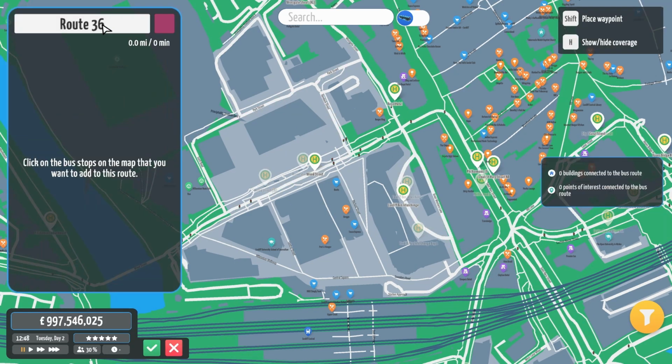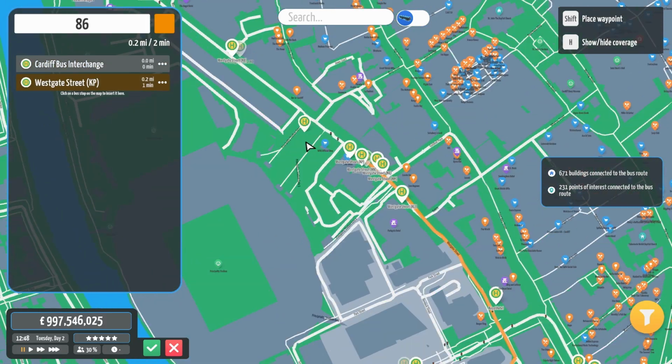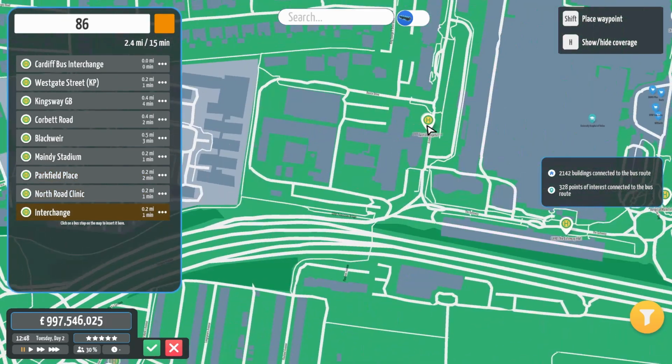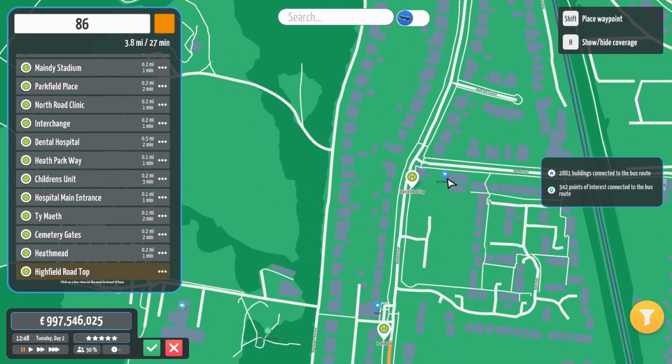Our last route today is the recently returning 86 service to Llanishen and Lisvane. The service begins at the interchange and heads straight up North Road before leaving at Gabalfa interchange into Heath Hospital. It then winds its way through Heath and Llanishen before doing a loop around Lisvane and Thornhill.